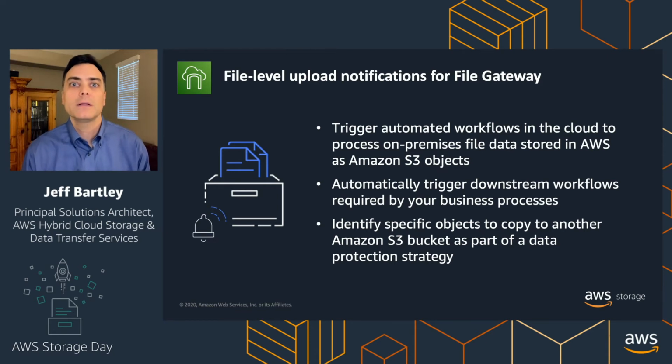So when a file is uploaded and it lands in S3, a CloudWatch event will be triggered. And so if you're familiar with CloudWatch, you know that this opens up a world of possibilities. You can now call a Lambda function. You can trigger an SNS notification. You can start up a containerized application. You can start a batch job. There's just a whole lot of things now that you can do to build event-based workflows because of this. And so I think it's a really cool feature and gives you the ability to take advantage of a lot of the AWS services because of it.